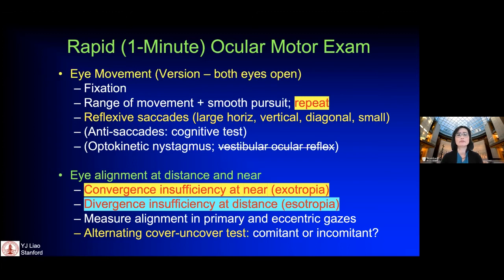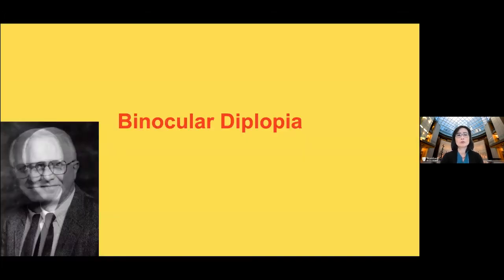So this will give you different patterns of eye movement and eye alignment issues, which is assessed most precisely by cover-uncover tests or the Maddox rod. And you're looking at the patterns. Is the alignment appropriate, meaning orthophoric? Is it misaligned in a horizontal, vertical, or other ways? And is the pattern the same, meaning comitant in all directions of gaze, or is it incomitant, meaning it could be a nerve, a muscle, or another problem? So let's talk about binocular diplopia in a moment.